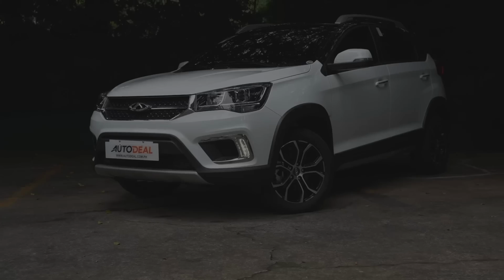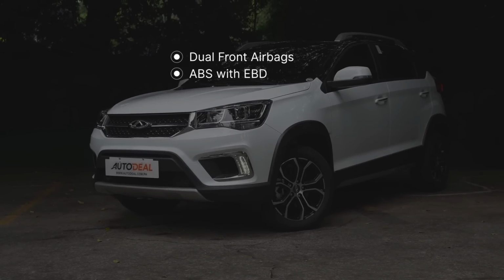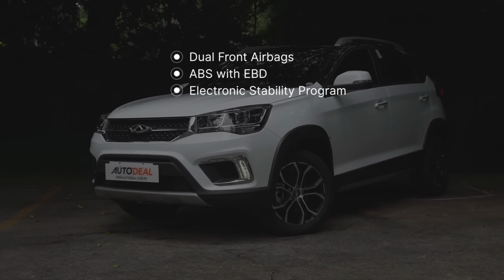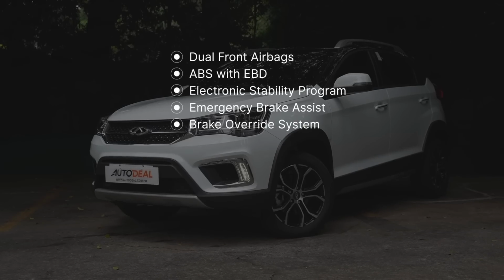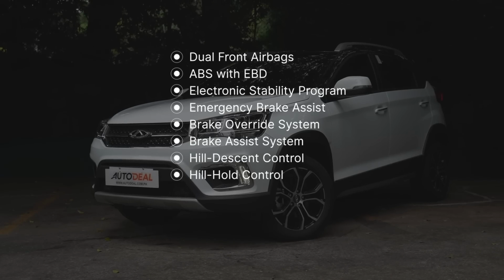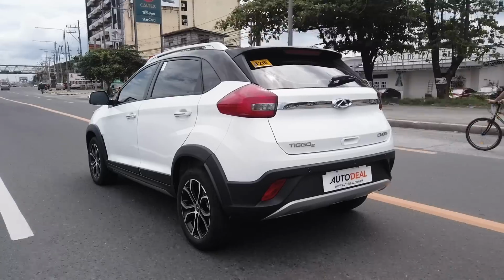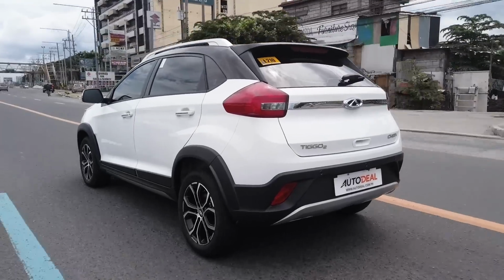There you go. The 2020 Chery Tiggo 2 also comes equipped with dual front airbags, ABS with EBD, electronic stability program, emergency brake assist, brake override system, brake assist system, hill descent control, hill hold control, traction control, emergency signal system, and ISOFIX tether.